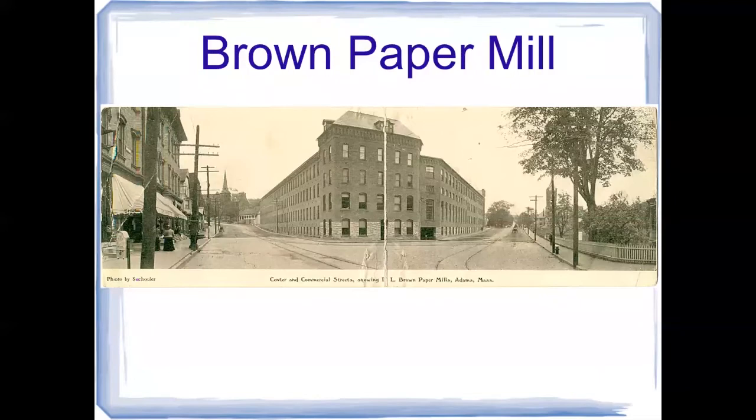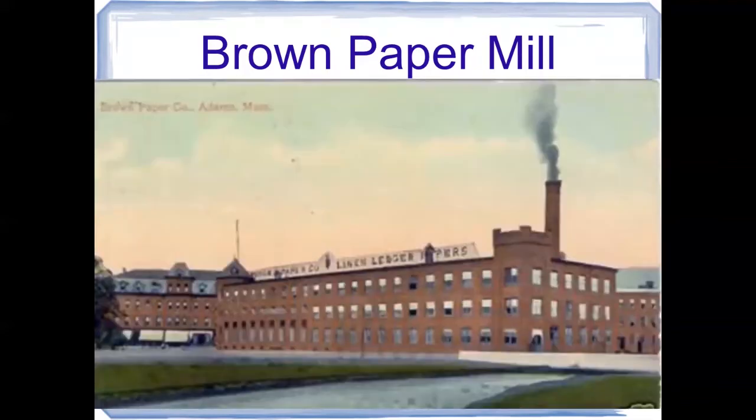Back down and ready to turn now onto Commercial Street, we have the Brown Paper Company. Another view of it as we're entering Commercial Street. It actually took water from the Hoosick River. It made linen ledger paper, very popular with town clerks and other offices that needed to have important papers.